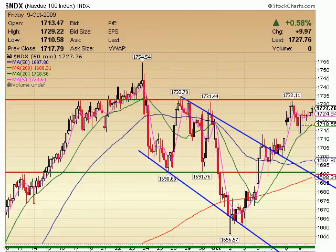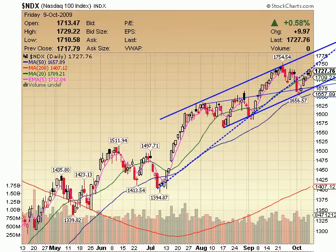Not uncommon to see a bunch of people exit positions at the end of a day on a Friday, especially before a 3-day weekend. Not a lot of people want to hold over a 3-day weekend. They'd rather just get back into their positions once the Tuesday market starts. And without any bad news, I don't see any reason why we don't start and continue maybe upwards a little bit more into next week. NASDAQ on a daily, you can still see we're fighting with this little dotted line I have drawn in here.